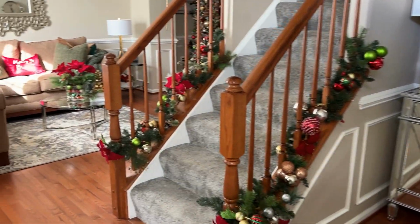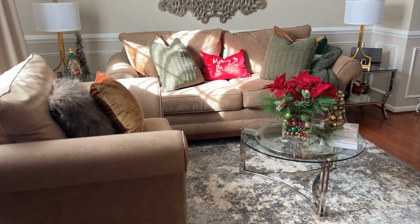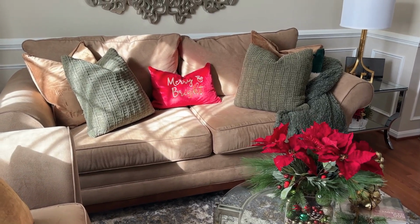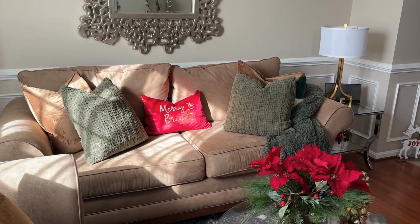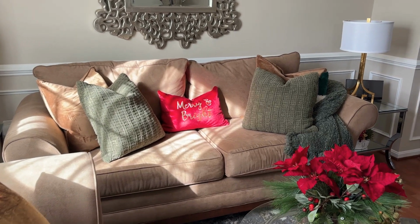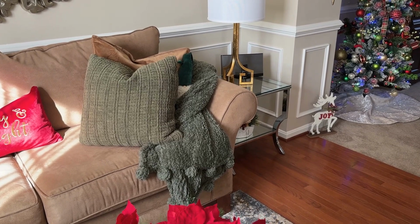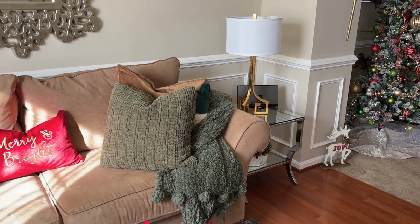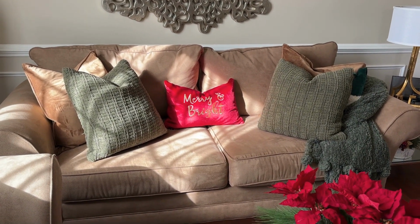So let's go on into my living area. So you guys recall in a previous video, I got those green pillows from Home Goods. Those are Tahari pillows. And the pom-pom throw I got from Pottery Barn. And there's a little gnome nestled down in between there. The Merry and Bright pillow, I believe I got that from Big Lots.